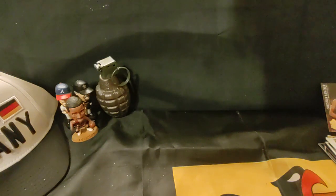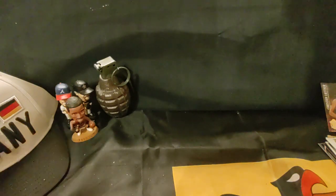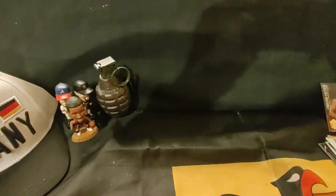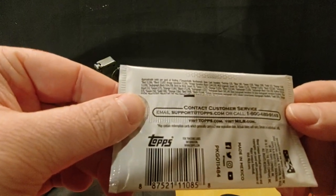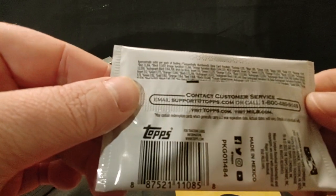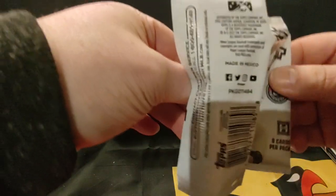All right, pro debut or 16 first. Go pro debut. Okay. Pro debut, A card back. Got some cool stuff in here. I don't know what the odds are on autos and all that. Guess if I could just read it. Whoa. Just a base auto. 1 in 2030. Okay. Well, I mean, I've hit bigger cards, but I'm not holding my breath.